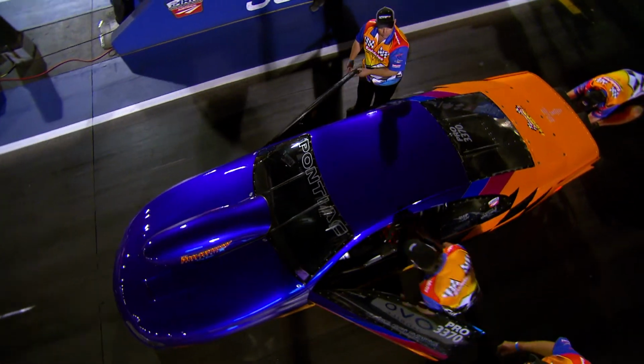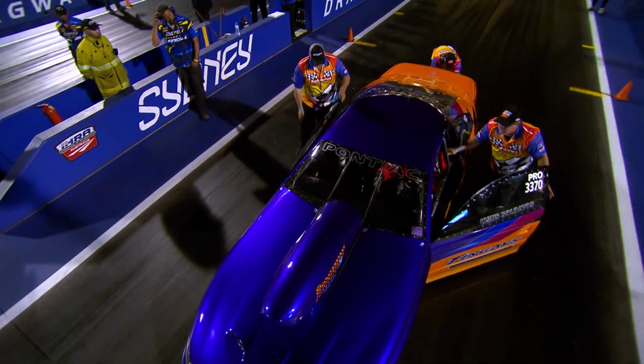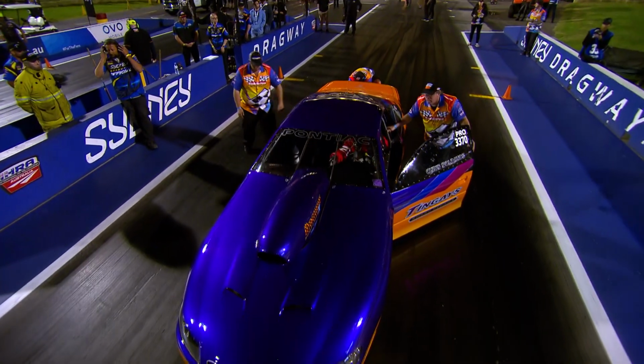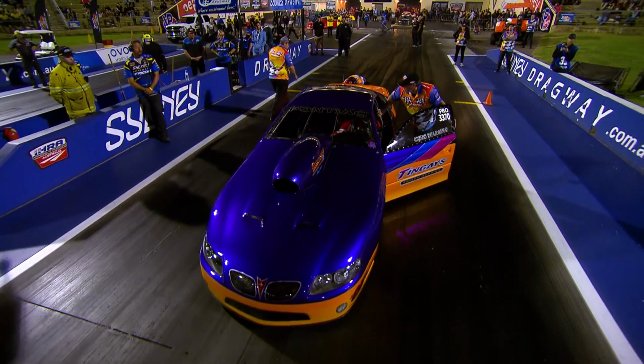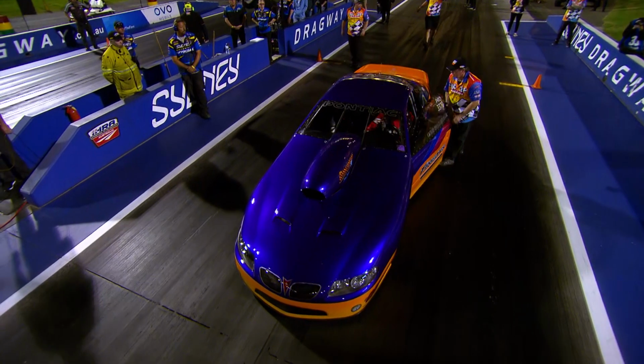Well, initially we thought we might end up with a solo for Kotzius because Soldatos was in trouble, and it's ended up the other way around. And this was actually a rematch of round one as well, Rob, so it looks like Soldatos has got the wood on Bill Kotzius here today at Sydney Dragway.